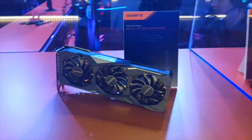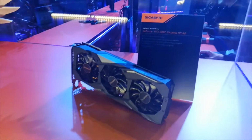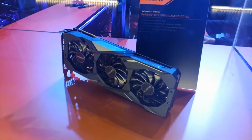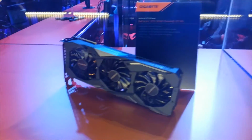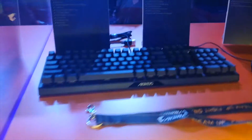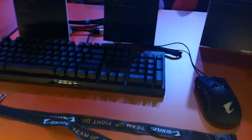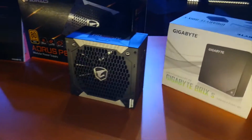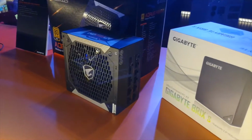RTX 2080, the new Gigabyte 2080 partner card, that looks really nice. That's the nicest 2080 I've seen so far. It looks nicer than Zotac's, I gotta admit. I like the design of that, just simple triple cooler card. Very nice. The keyboard and the mouse, those look really tasty as well. I like them. No, they haven't got prices on show here, but you know, the reps will tell you if they know it.